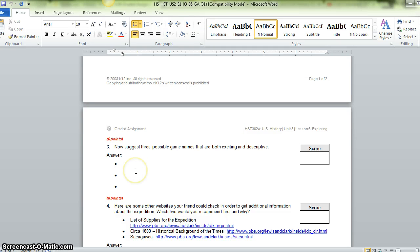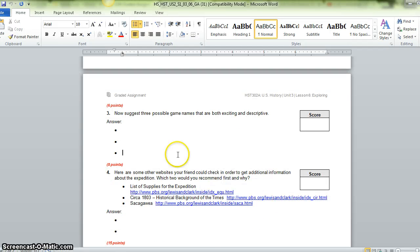Now for question 3, suggest 3 possible game names that are both exciting and descriptive. So here's where you get to just have fun. You might say Lewis and Clark or Journey in the Unknown, or you can make it something more fun than that. Just be creative and come up with a name, but don't spend 3 hours trying to come up with 3 names. Just do your best to come up with names that describe the Lewis and Clark expedition. For example, if you call your game Apples to Apples, well, that's not really going to work. That's a game, right? But not anything about Lewis and Clark. So it has to still fit within the context of the Lewis and Clark expedition.